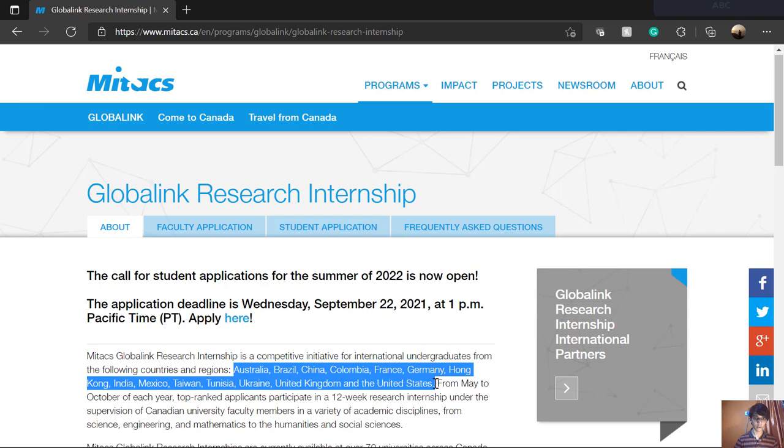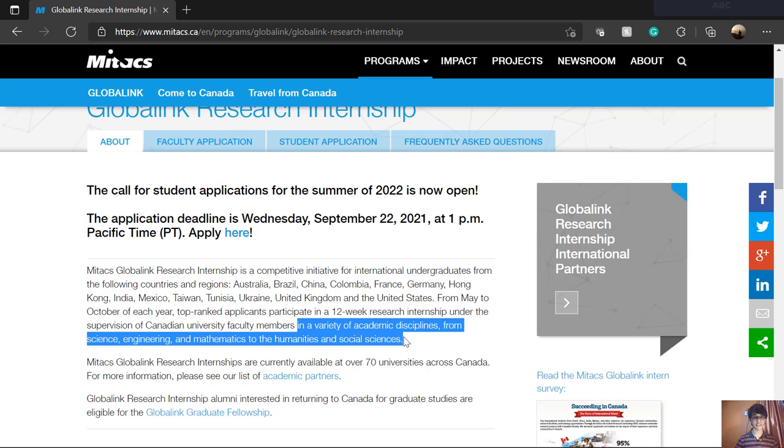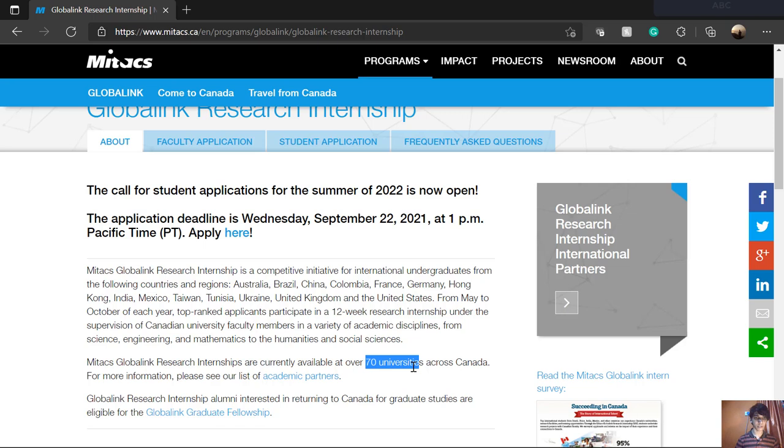So the application has opened for summer of 2022, and we'll look at what are the things to focus on. One of the important points which you can see here is that the research internship it offers is in almost every discipline: science and engineering, mathematics, humanities, social science, etc. There are 70 Canadian universities which are academic partners with MITACS, who have listed the internship projects on this portal.